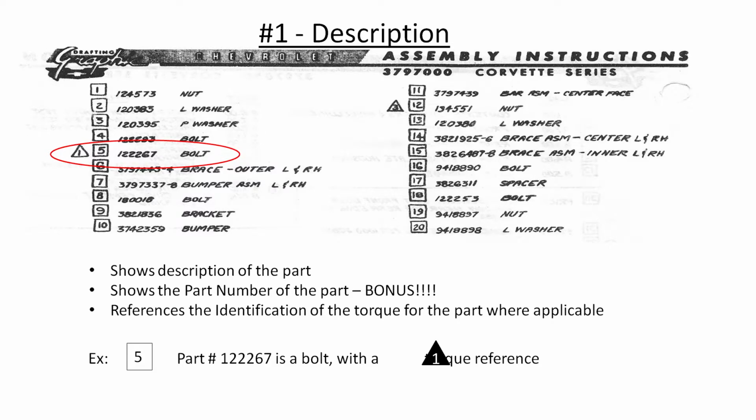The other cool part about this, there are part numbers on here. So you can actually go, and if you're looking for a specific part number associated with a specific area, that's the part number you're looking for. So you can see here, I took out an example. This is a bolt, so its part number is 122267.